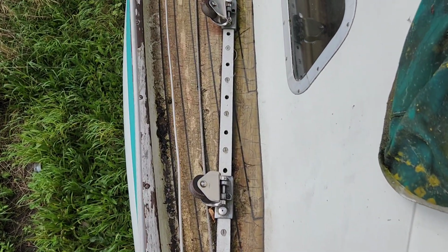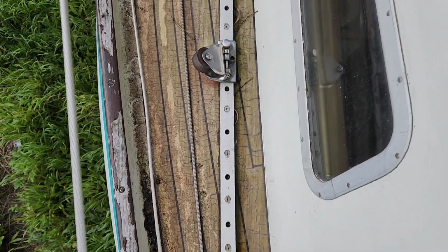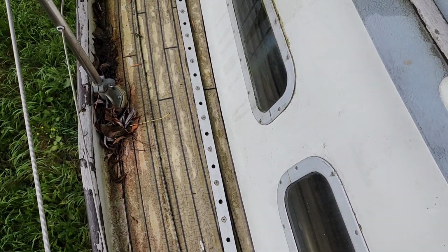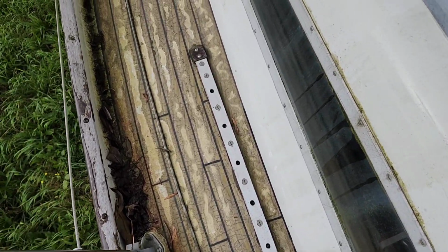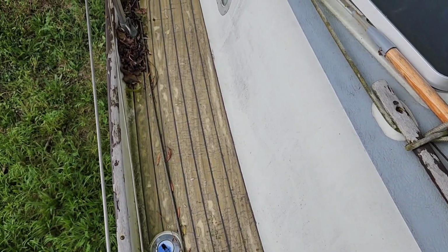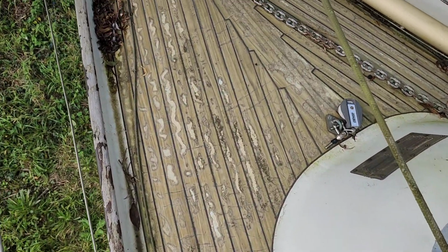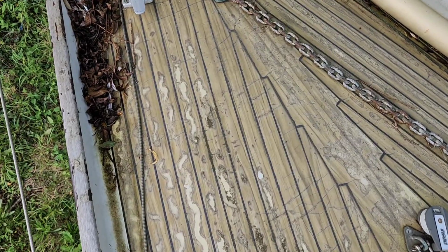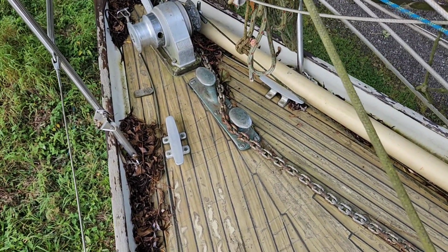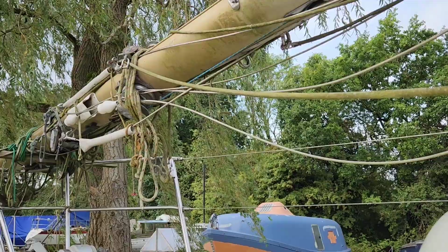As you can see, the deck is nice and wide. Good handholds and everything like that. It's got everything you need there. And that's the bow, with the windlass as well. The mast.